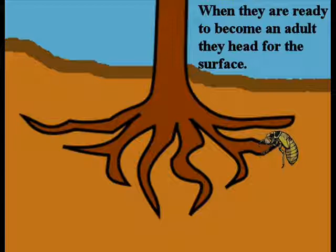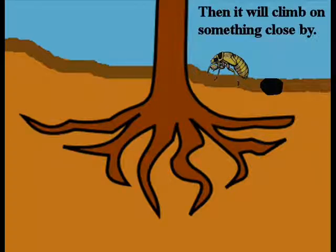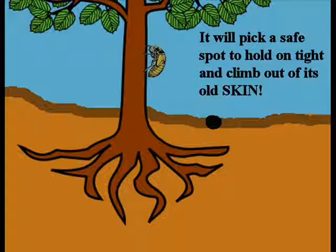When they are ready to become an adult, they head for the surface. Then it will climb on something close by. It will pick a safe spot to hold on tight and climb out of its old skin.